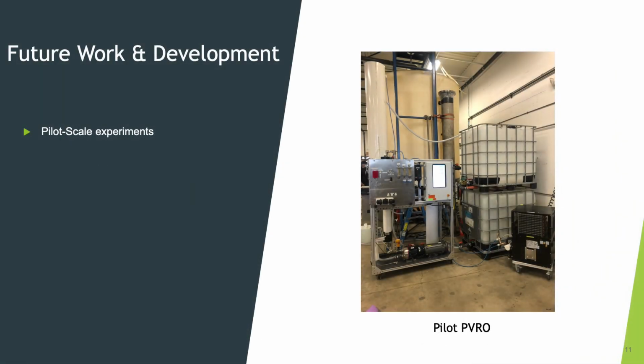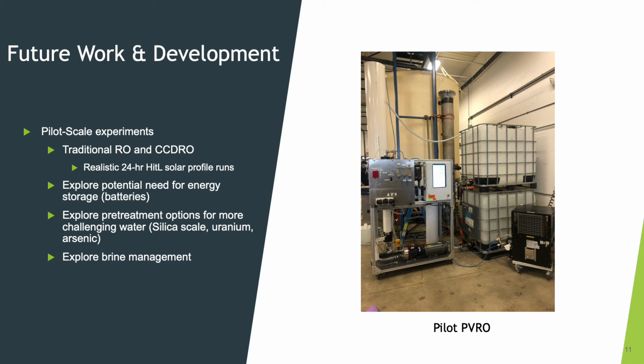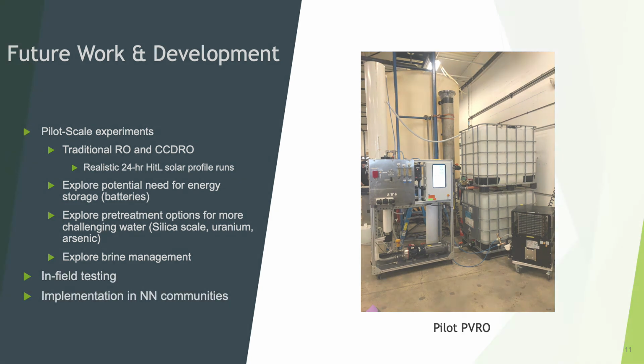Looking ahead, I will be running conventional and CCD RO pilot-scale experiments with more realistic solar profiles. I'll also have to explore energy recovery devices and techniques, as well as explore other options for pretreatment, especially for radioactive materials and silica. Because this isn't a zero liquid discharge process, we'll need to explore brine management options. And once we are ready to move forward, we can begin in-field testing and then ultimately implement this technology for the Navajo community.